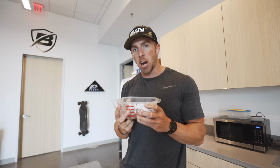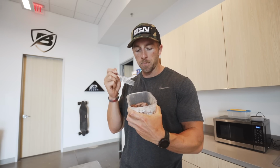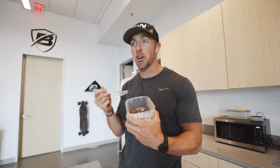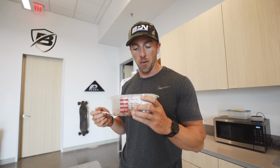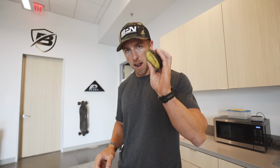I can't even begin to describe to you how good this smells. So this is 8 ounces of ribeye steak that I had on the grill last night. I was using the Traeger last night at like 10 p.m. for food prep for today. So this is 8 ounces of ribeye steak, and I'm gonna add half of an avocado.